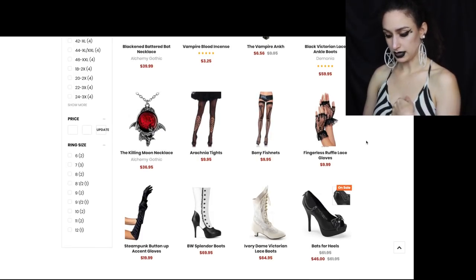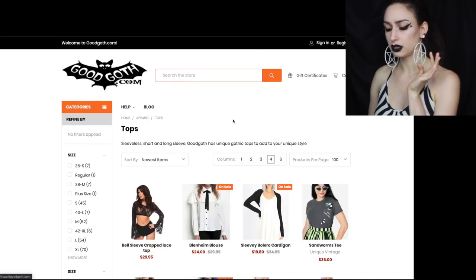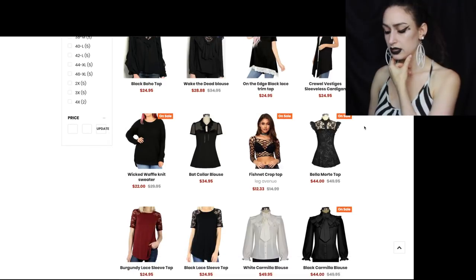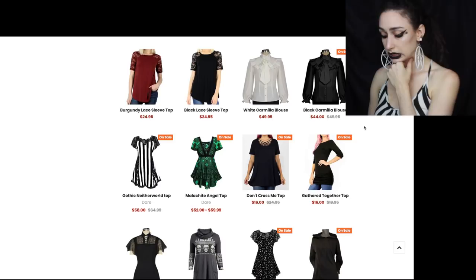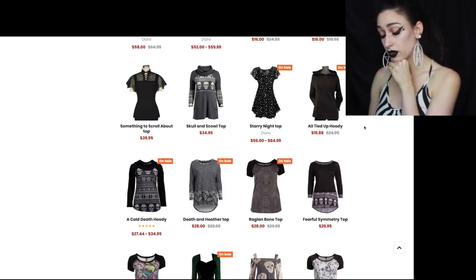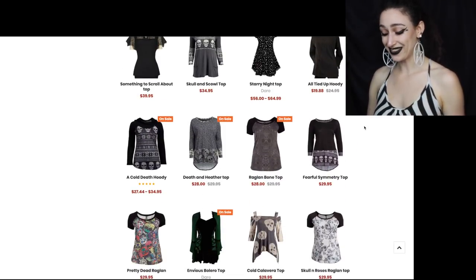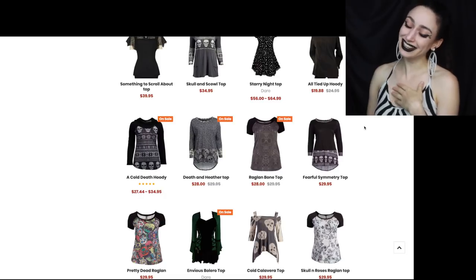All right, what else do we have here? Let me just see what their tops look like. I'm curious. Good Goth. I haven't looked on their website in a while, and I've been curious to see, because I'm always looking for more cute, unique crop tops, but they're hard to find. I like that gothic netherworld top. That looks like a dress. It's very Beetlejuice. I love that there are skulls on just about everything in this row. Wait, there's a Death and Heather top. I know that's a reference to the color, because Heather Gray is a thing, but it's for me.